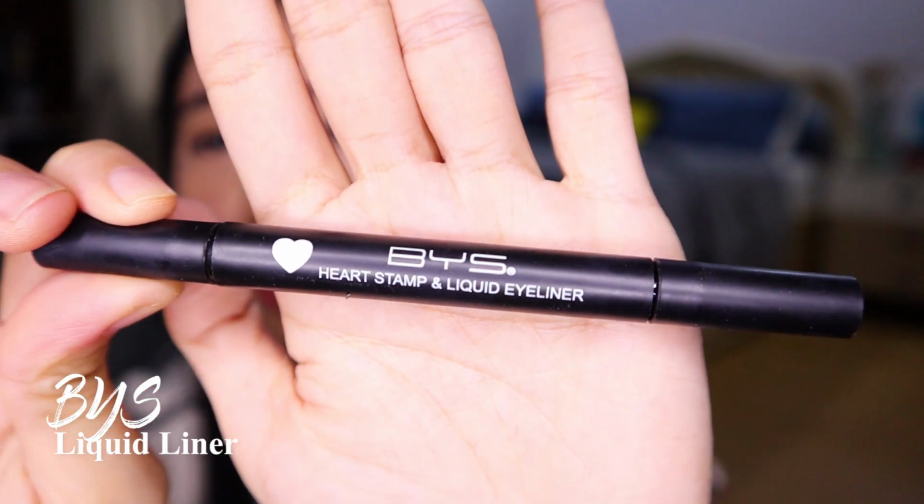Okay, but parang may something wrong. Bahala na. Baka maging okay after whole look. Madala siya ng something. Eyeliner, BYS. Ito na lang yung only eyeliner ko na hindi pa tuyo.